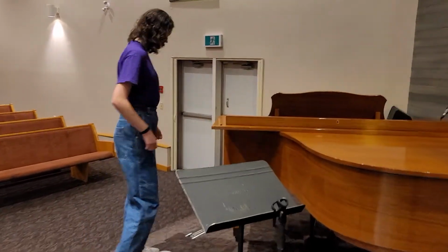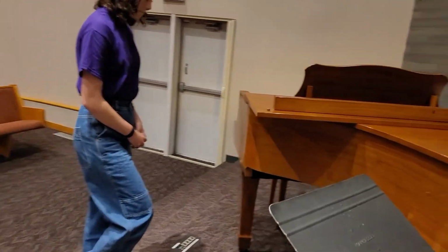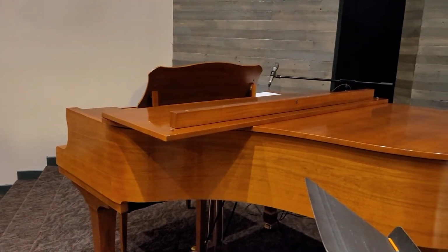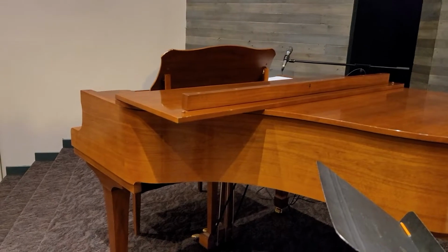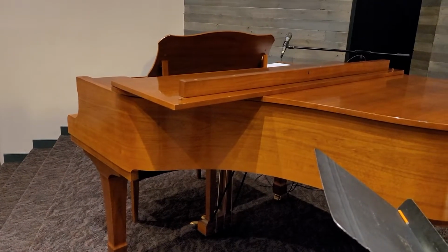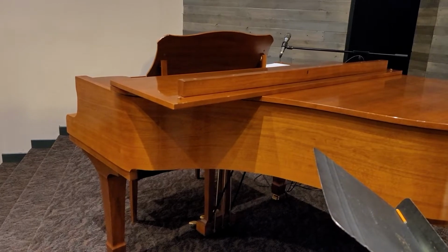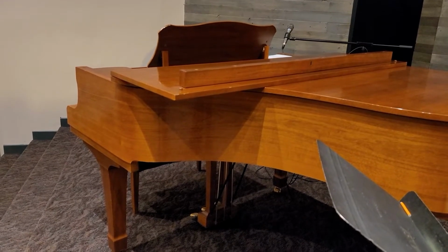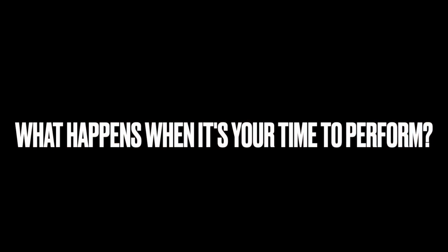All right, so this is the piano you'll be playing on, a beautiful grand piano that you get to play on. So just make sure that when you head over to the piano to play, you adjust your bench, make sure it's comfortable, make sure you have your music with you if you're playing with music, and just give yourself a little bit of time to get set up. There's no rush. All right, so that's how that's.